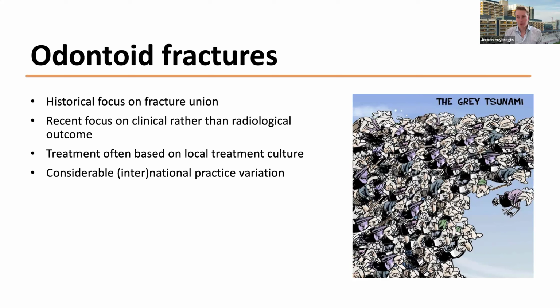Historically, the focus was on fracture union. If there was a union, the treatment was considered a success, and if there was a non-union, the treatment was considered a failure. None of the researchers bothered asking the patients how they felt about it, at least not when we look back decades. But luckily, that has changed over the last decades, with a focus now much more on a favorable clinical outcome than just on radiological results.